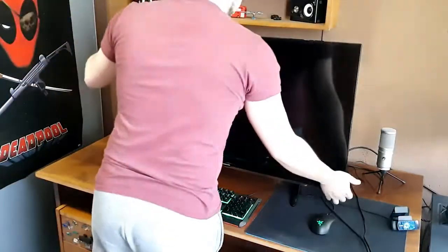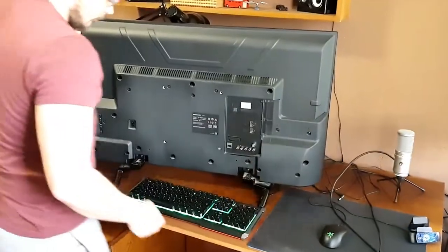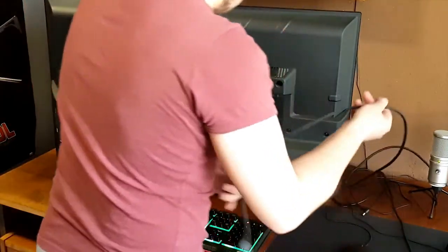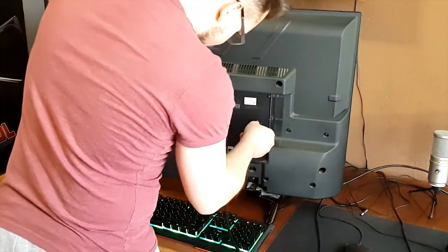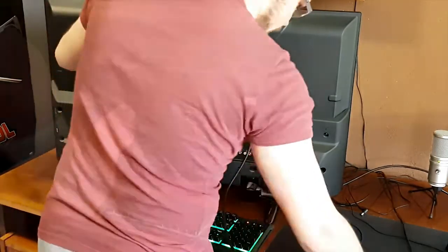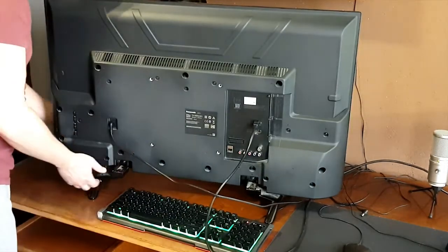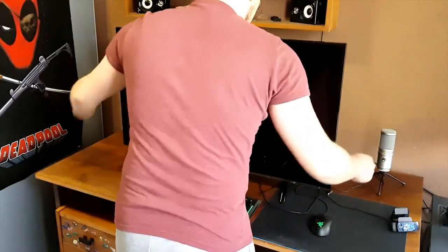Once the TV was on my desk, it was time to check for the ports. Fortunately, it did have an HDMI connection, so it was a piece of cake to connect it. I plugged in the HDMI cable and then the power cable. And we were ready to go.